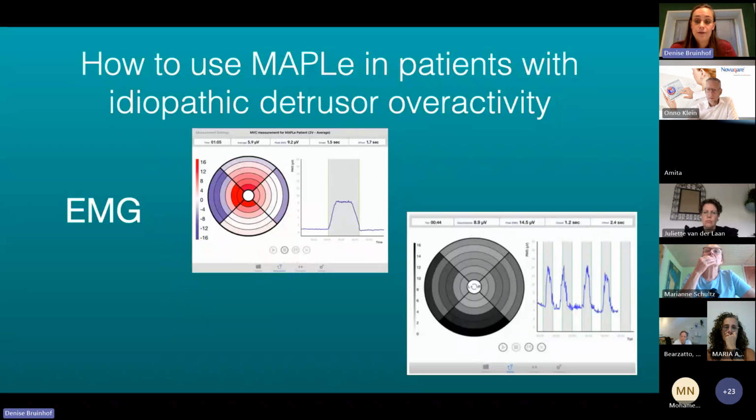While in the black and white grid, you can see the darker the color, the more muscle activity there is. We can do maximal voluntary contractions, as you can see on the right with the black and white grid. You can see onset, offset, and it's a preset. You can tell the iPad, okay, I want to measure maximum voluntary contraction, and this is kind of what you get to see on the iPad. You can also say, okay, I want to see a longer contraction. That's also a preset, but you can adjust them just as you like.